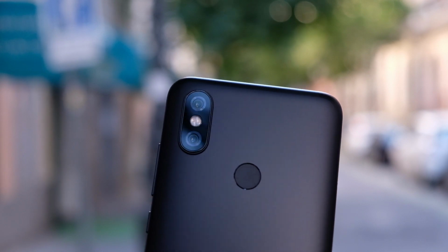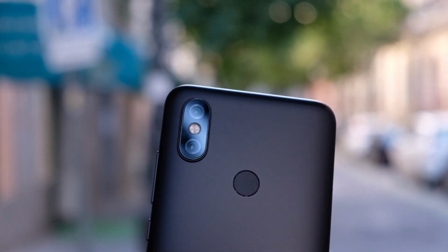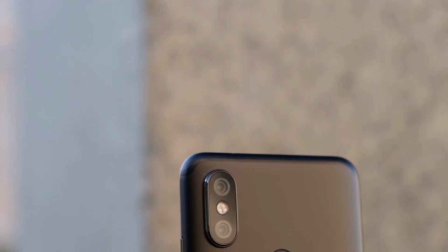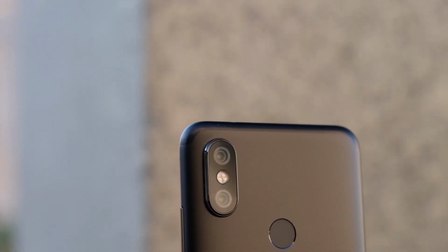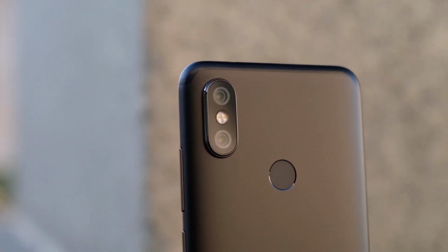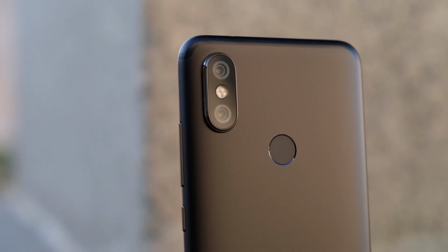Then Xiaomi also upgraded the Mi A2 to feature a brand new dual camera setup. So instead of going for the short telephoto plus wide angle lens on the Mi A1, the Mi A2 features two cameras with identical focal lengths. The only difference is one is 12 megapixels with 1.25 micron pixels, which are pretty big, and the other one is a 20 megapixel sensor with 1 micron pixels.